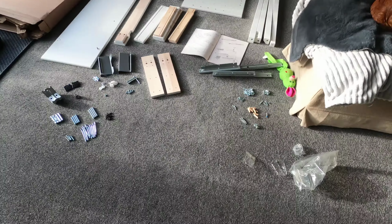Well, this is proving to be a little bit more difficult, but I'm getting there. I've just sorted everything. I do this with all the IKEA stuff, sort everything out, get it all out. It's a bit James May-ish. Get everything out and you see what you're working with. And then if it says use a particular screw, you can go back to the beginning and see how many you've got. So I'll see you in a minute.